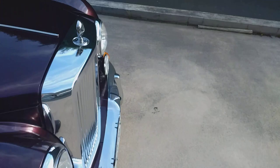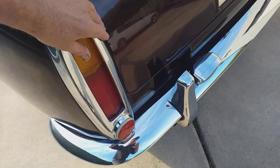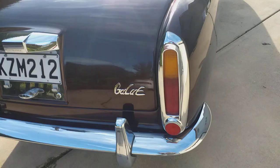Because we're in lockdown for another week, I can't drive it on the open road, well, even on the surface streets. It says in the blurb about it that those are Chrysler Imperial taillights, but no, I don't think so. The back of it is very similar to my Rover with the plinth and the wee handle that doesn't do anything. And even the taillights are sort of similar.